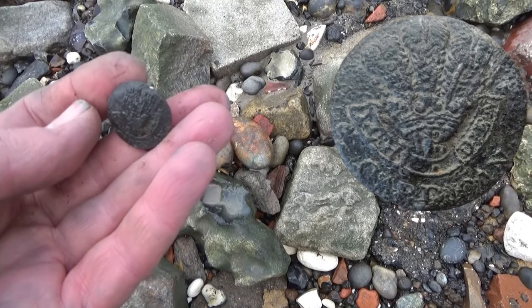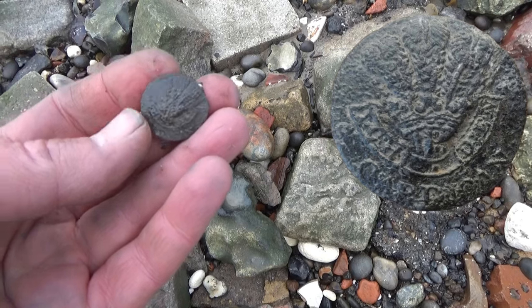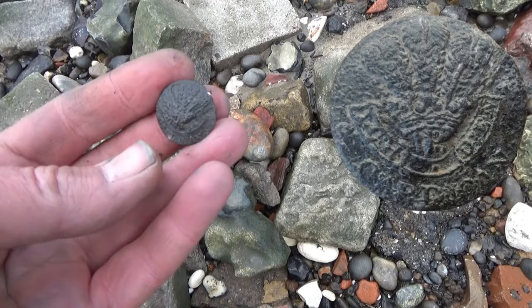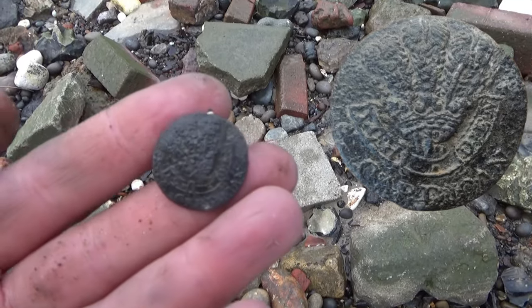Yeah, now that looks like it could be some kind of military button, doesn't it? I can see what looks like some ostrich feathers on there. I'll have a closer look when I get home.